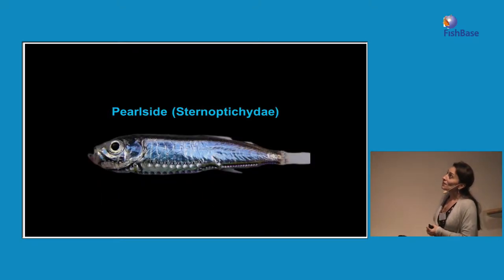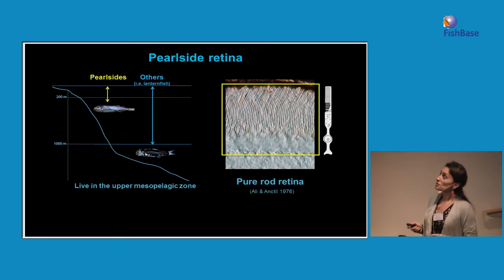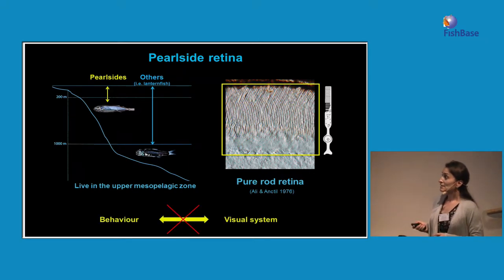All right, so last story for today, the pearlside. Pearlside live in the upper part of the mesopelagic zone, and similarly to most deep sea fish, they have been described to have a pure rod retina. However, their behavior is at odds with this visual system.